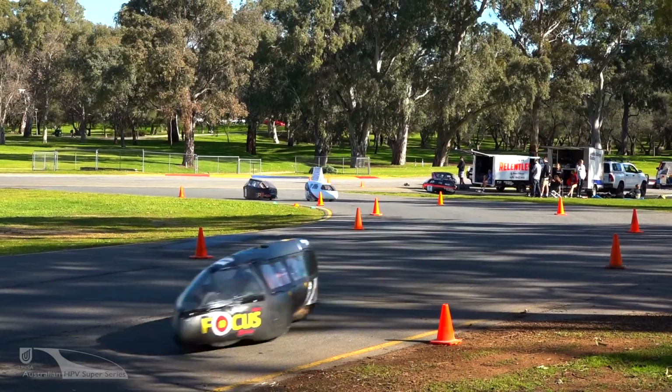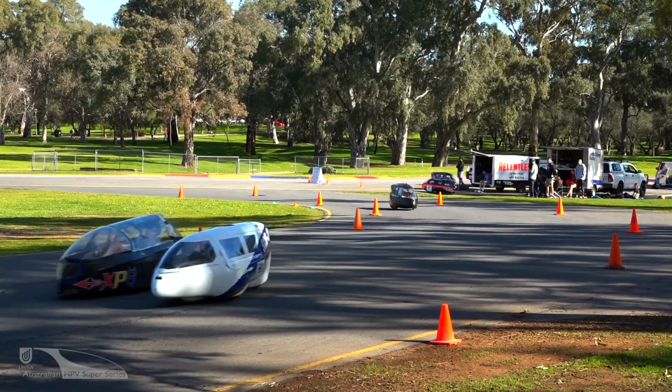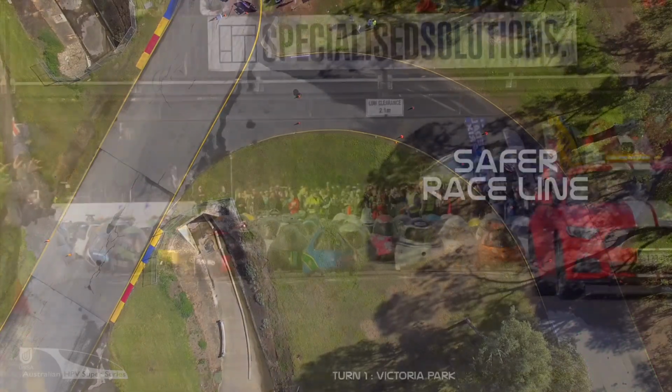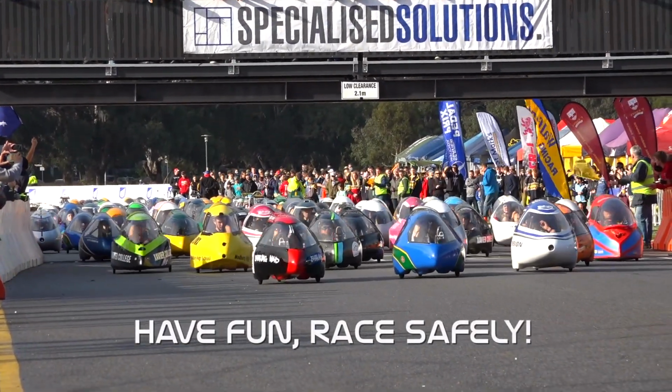If all riders take the correct race line, it keeps you, other riders, marshals and the vehicle safe. Understanding safe cornering improves your lap speed and makes for better racing. If you get your race line correct, we'll all have fun and safe racing.